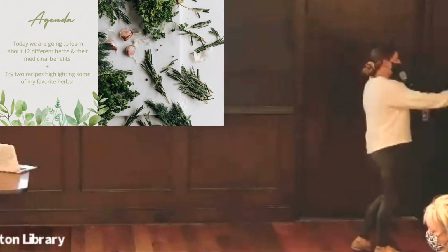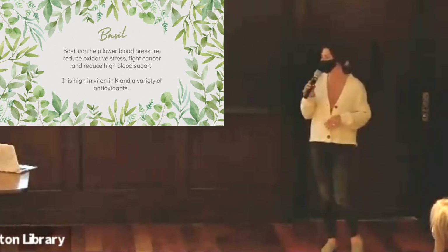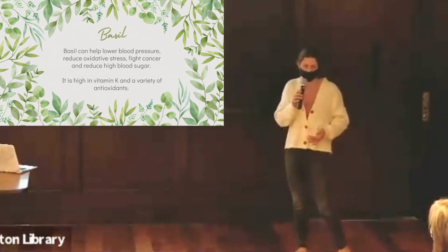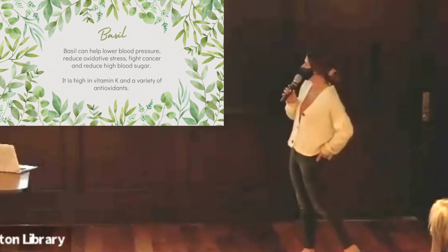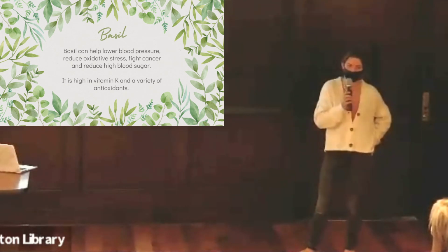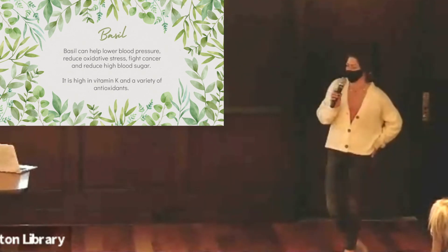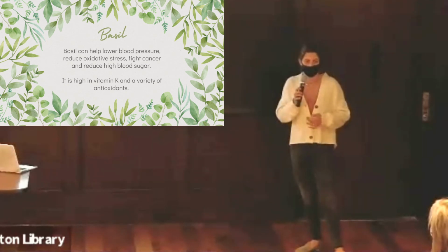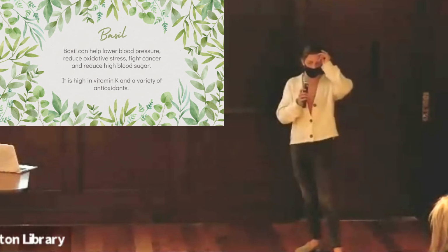All right. So our first herb is basil. And basil is one of my favorite herbs. I am Italian, so I use basil a lot in my cooking. But it can help lower blood pressure, it can reduce oxidative stress, helps to fight cancer, reduce high blood sugar. It's really good for diabetics to incorporate into their diet. And it's also high in vitamin K as well as a lot of antioxidants. A lot of these herbs you're going to hear me say are high in vitamin K. Pretty much any green leafy vegetable is high in vitamin K.